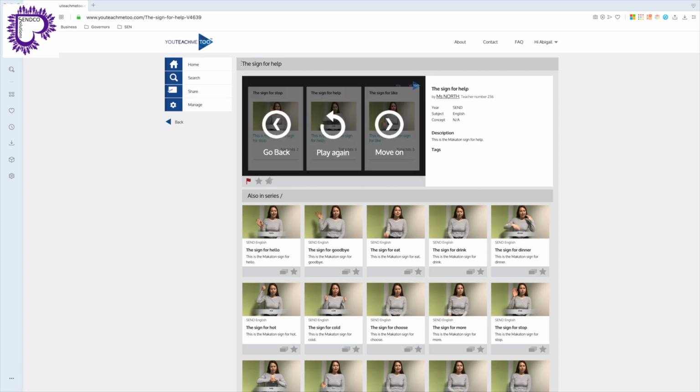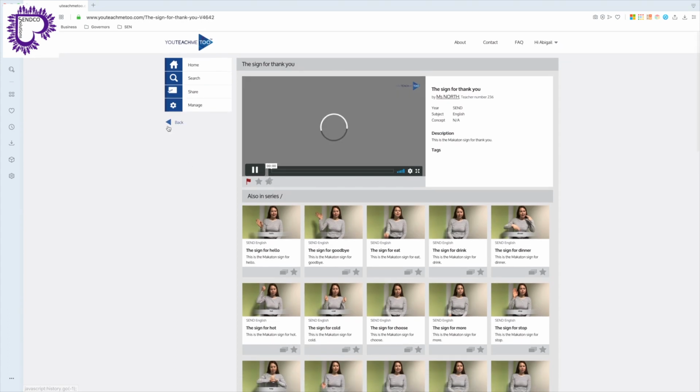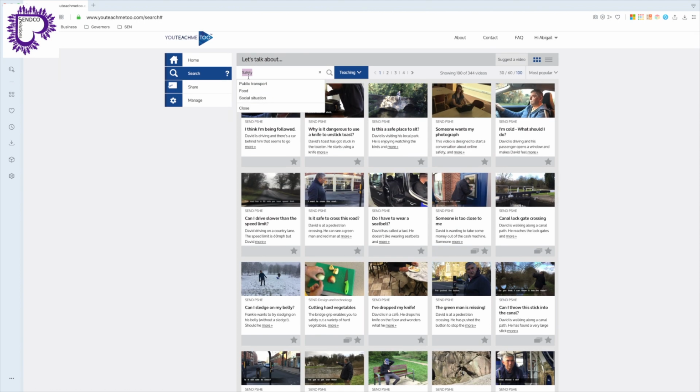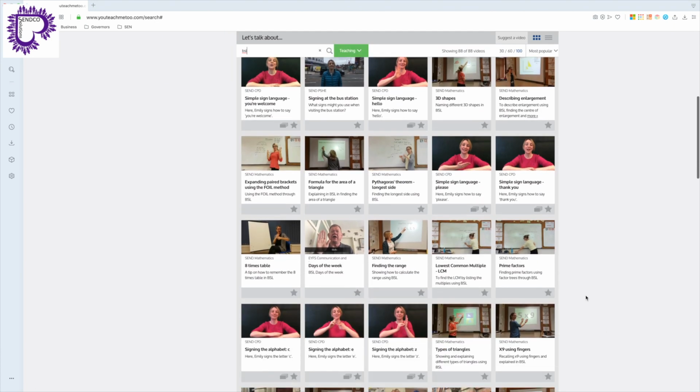Okay, so they were the Makaton signs. If I go back, I go back twice in fact, because I did 2 of those, and perhaps I wanted to know something about BSL. If I go in there, there's a whole series of maths videos there for BSL, and there's some sign language for me to learn that.